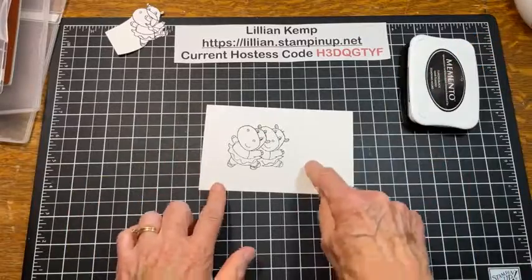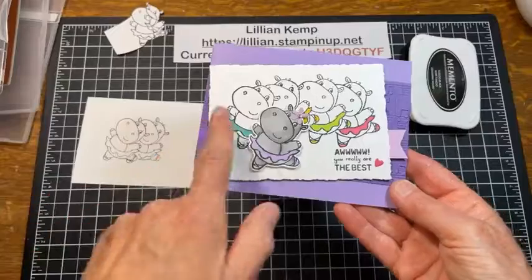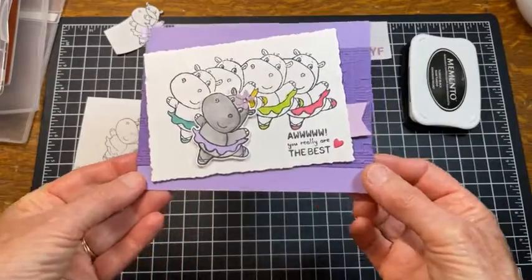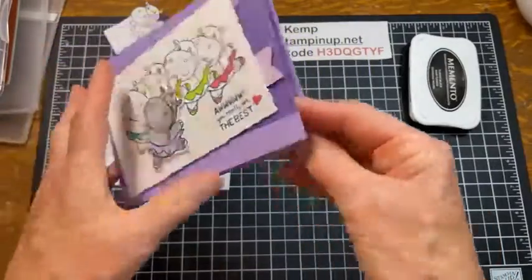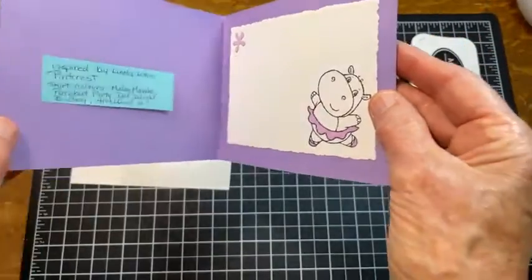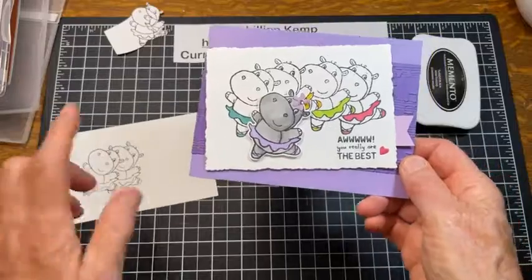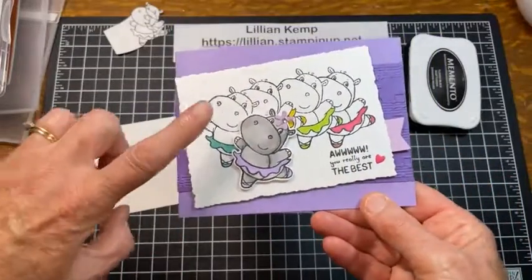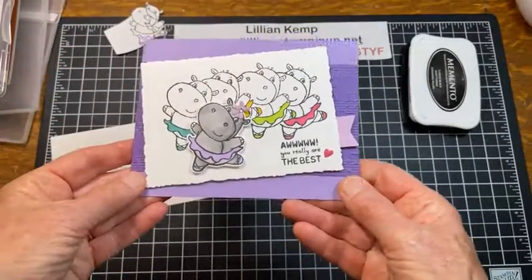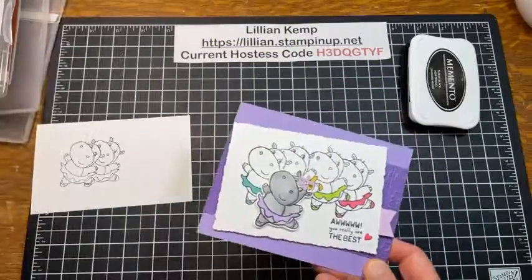And you want to see a finished card with this? So here is a card. See how all the friends are lined up dancing, and then this one's right here. So I was inspired by another demonstrator, and I should give her credit. I believe it was Linda Levan. I saw this on Pinterest, and it didn't really say if she was the creator or not. I changed a few things up. She was very patient and colored all of the hippos, but I wasn't that patient. I just did one, but I know who this card is going to.